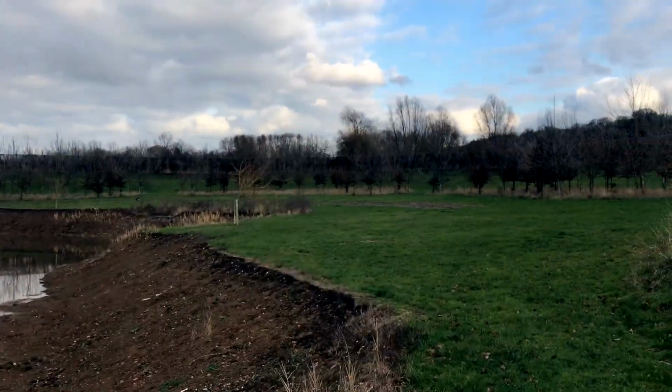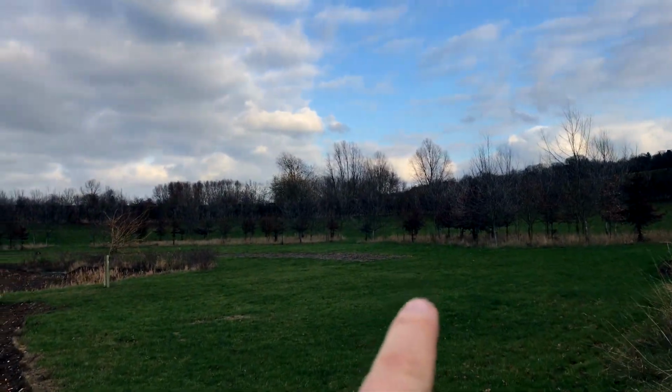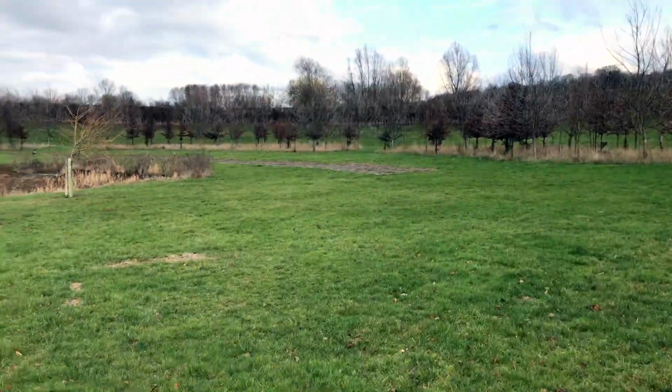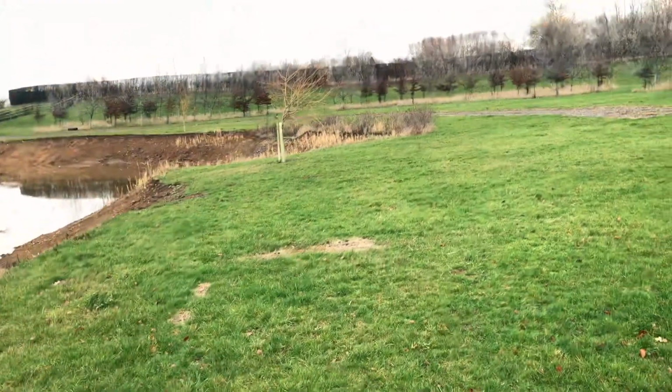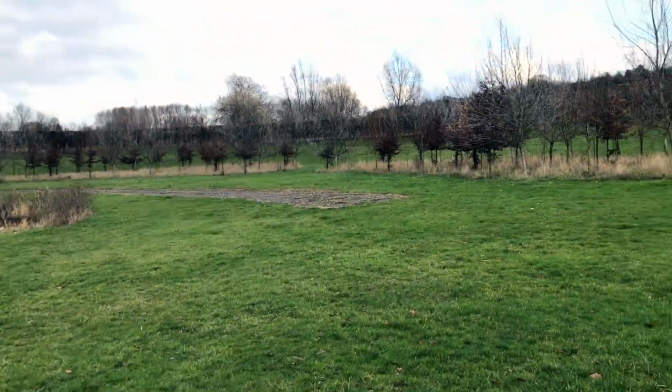Got a road that leads around the lake, just round here, goes round to the gateway. We want to extend this road so that it covers behind every swim on the lake, so you'll be able to park your car directly behind your swim.